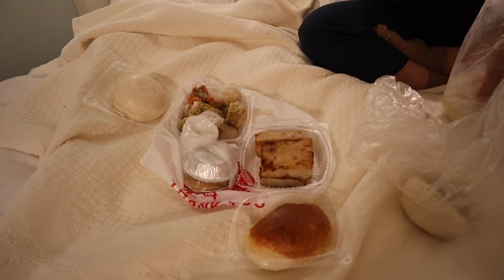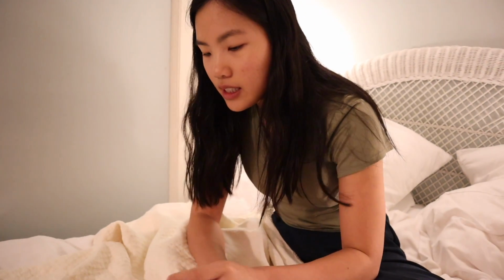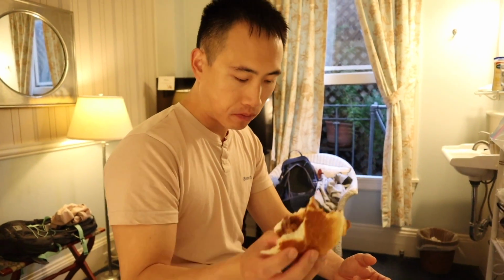Oh my word. Crazy. I'm gonna start with the siu mai. Mmm, so good. I haven't had dim sum in so long. Barbecue pork bun. The meat chunks are huge and there's a good amount of filling. Nice.